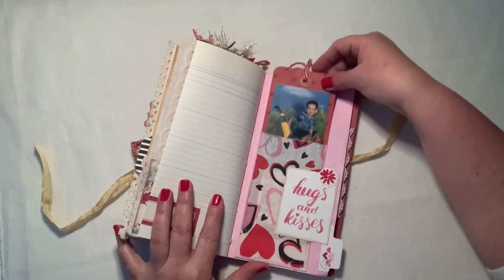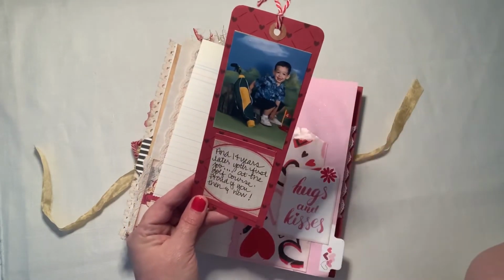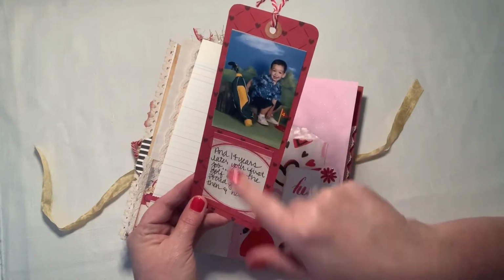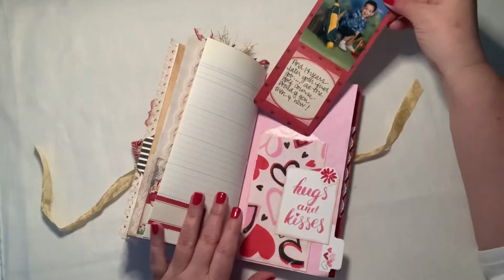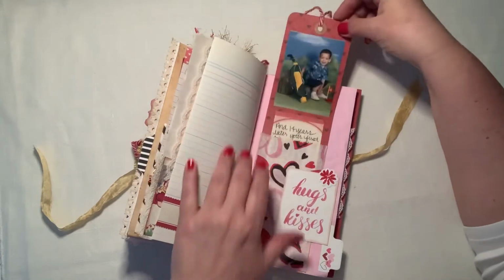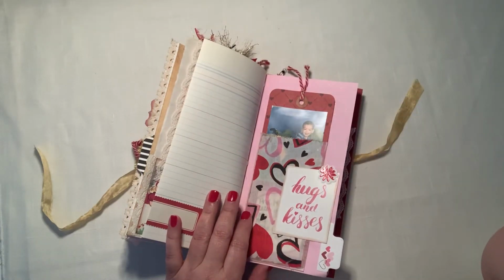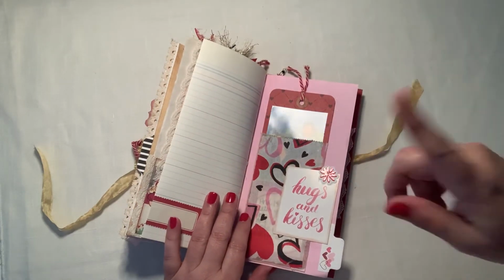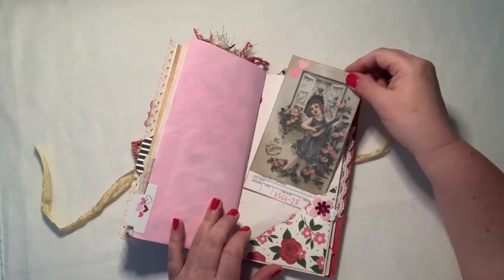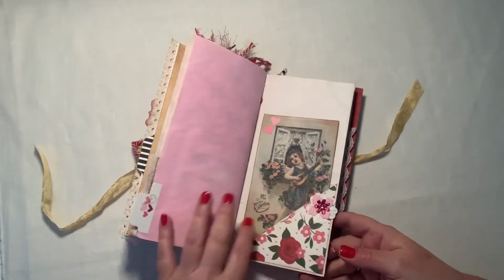And then this tag. And this is when he was 2. And there's a little golf bag, and his first job is at a golf course. And he's worked there now over a year. Can't remember when he started, but I just talked about that in my writing. This is just a tag. I haven't journaled on it yet. And little pocket here.